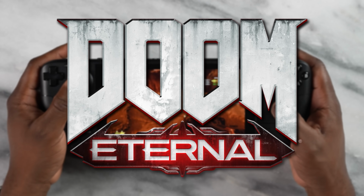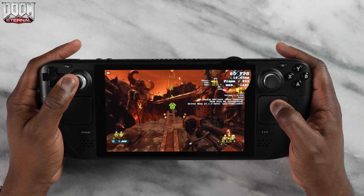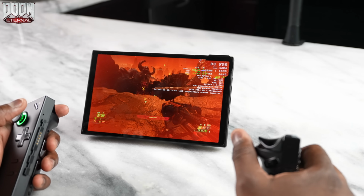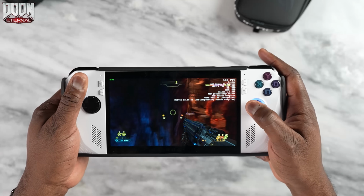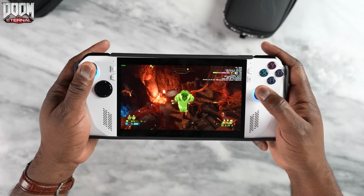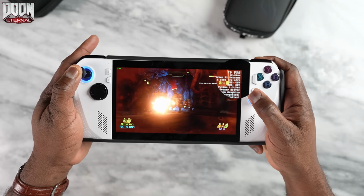And finally, Doom Eternal. Doom Eternal was one where on the Steam Deck we're getting 60 frames per second, while on the ROG Ally and the Legion Go we're getting much higher at 720p. The ROG Ally was getting about 80 to 90, while the Steam Deck took us closer to 110 frames per second, which is pretty nice. When we maxed it out with the max resolution, the ROG Ally dropped down closer to about 40s. Same thing with the Lenovo Legion Go. So when it comes to gaming, all three actually perform well.